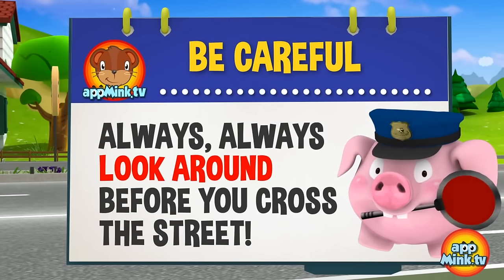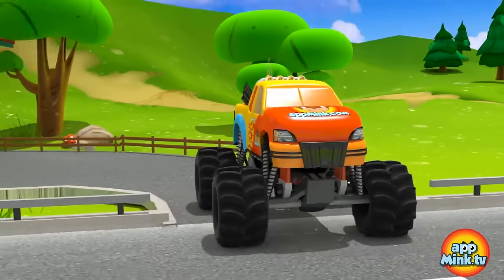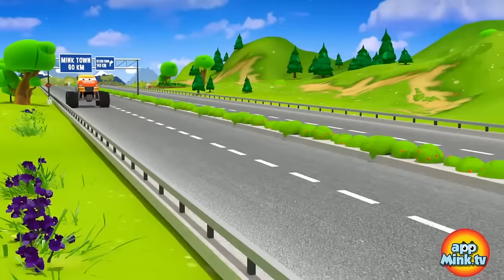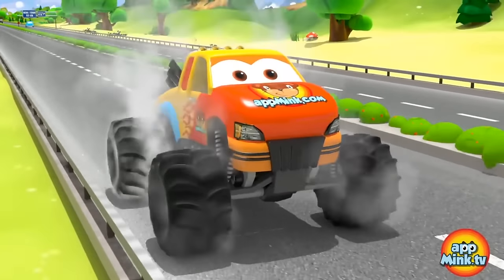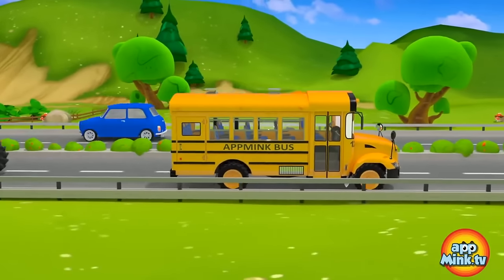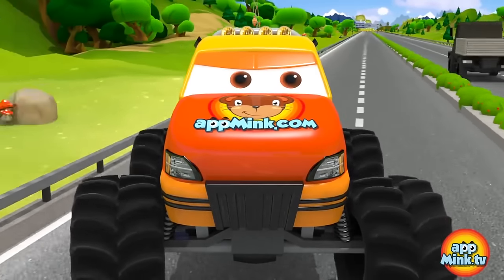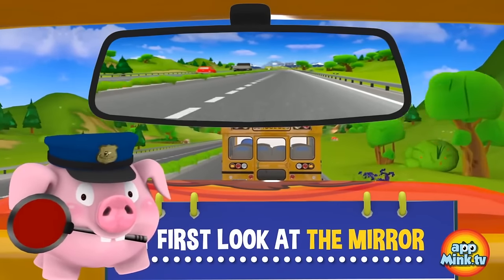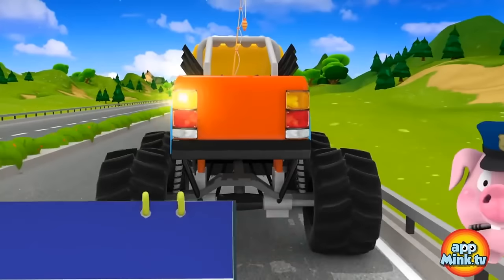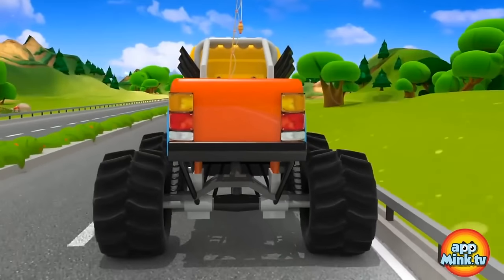Always look around before you cross the street. A white signal. Now you can go.